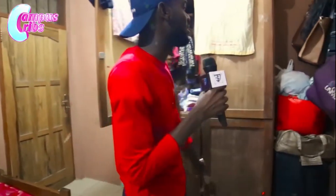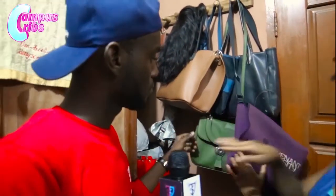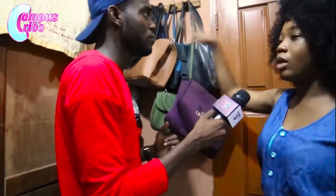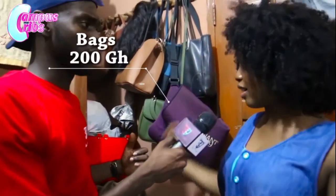Interested in the bags? So these bags are for lectures. If I have an event, I prefer to take a smaller bag. I have another small bag in there. But these are for lectures, because when I'm going for lectures, I carry some of my products out. So I like to carry a big bag to sell.